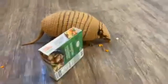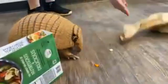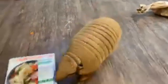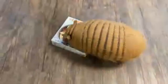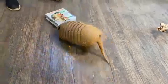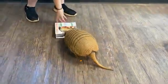Now Gary is covered in this nice armor that he has on his back. This armor is something special. This is actually just like with Ernie. This is just a modified hair. It's the same stuff that our fingernails and hair are made out of, keratin, and it's just hardened into a covering that protects him from other animals that might try to get at him.